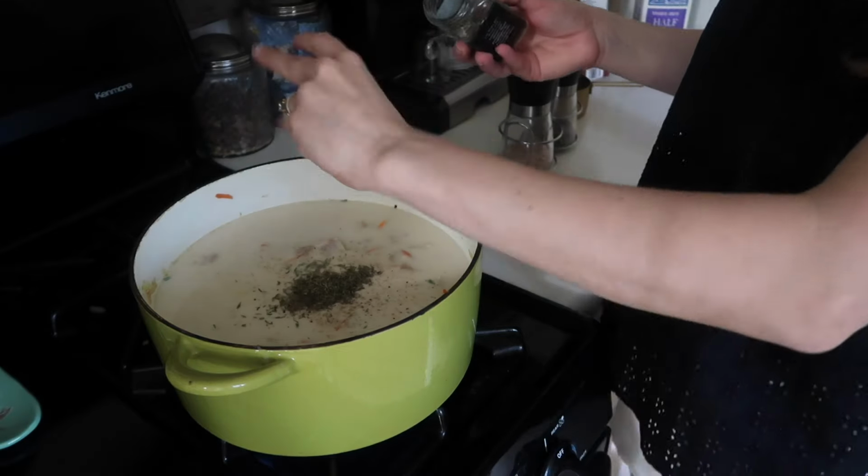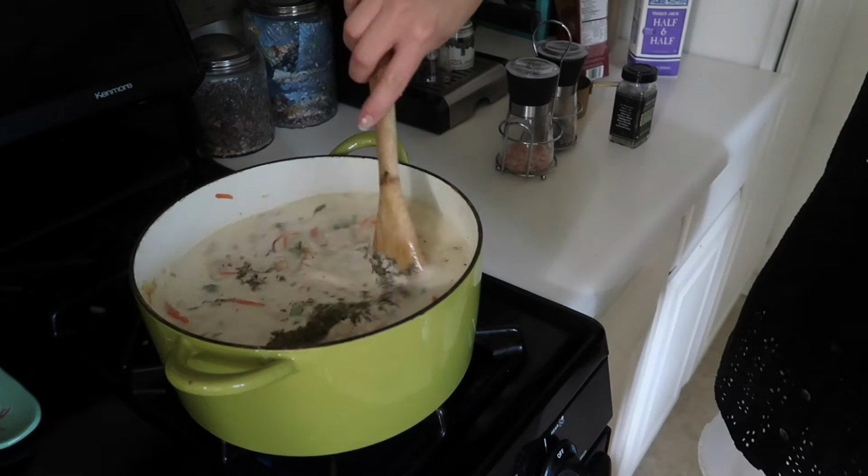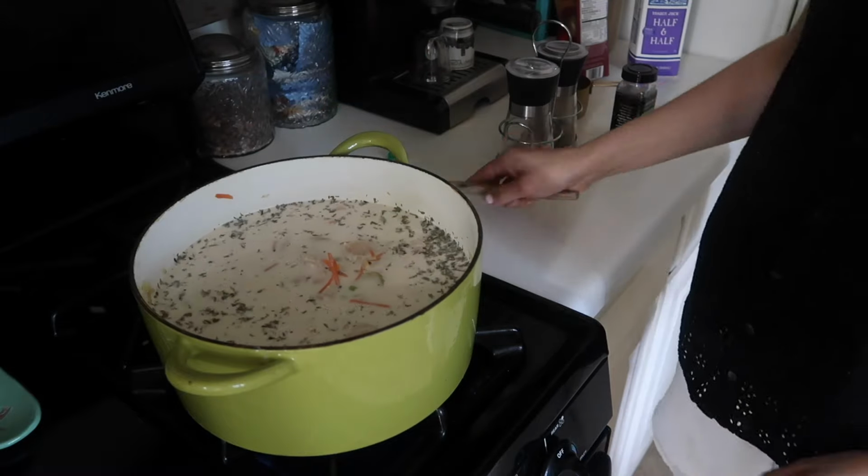After that, I'm just going to season my soup with some salt and some pepper, and then to that add 1 teaspoon of thyme.